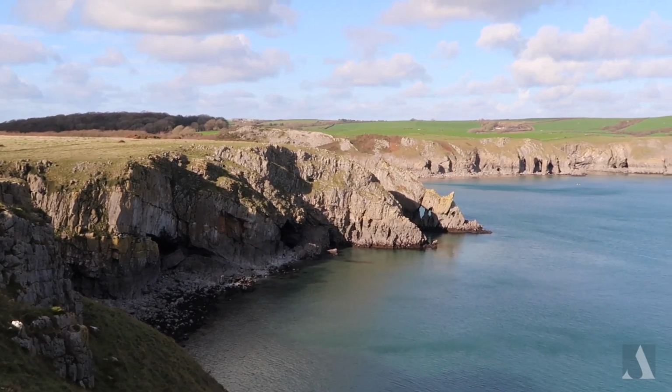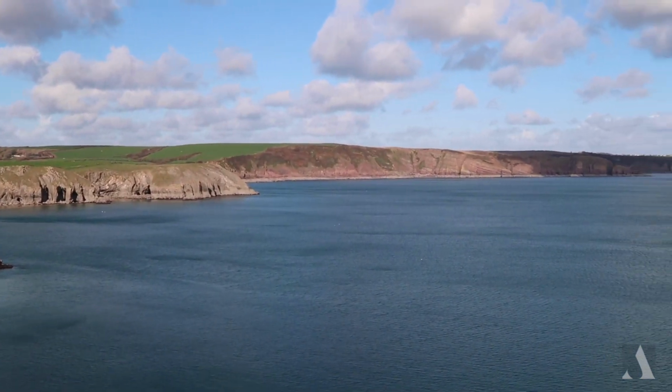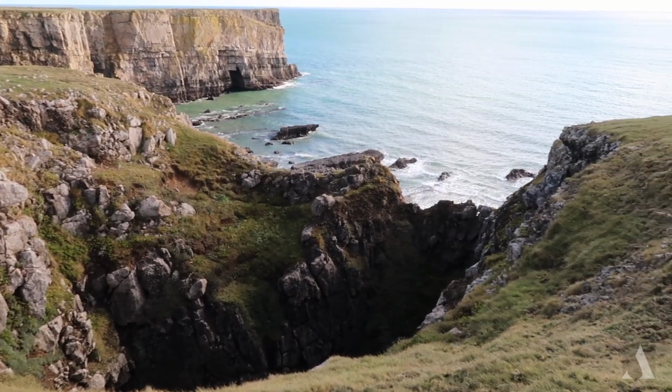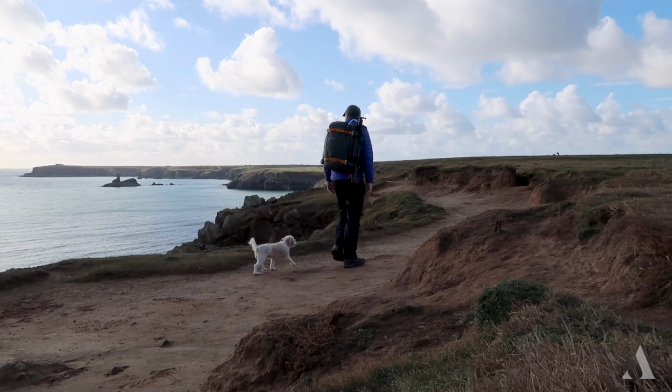It's absolutely gorgeous today. There's some lovely clouds in the sky. I'm really looking forward to getting a really nice strong sunset photograph this evening. Sunset isn't until 20 to 5, and it's now about 12 o'clock, so we've got four hours really, so a lot of filling in to do before we actually find our sunset location.